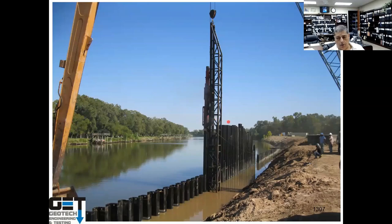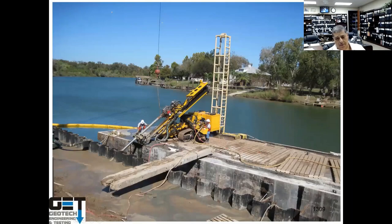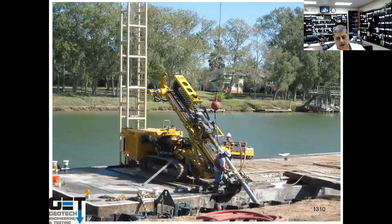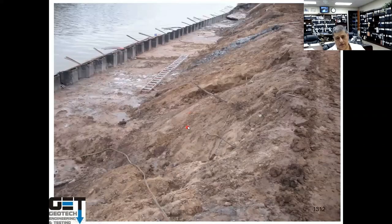This is a sheet pile wall going in at the Colorado River near Bay City. This is the STP site, the nuclear plant site. They had a lot of erosion on their channels, so they drove some sheet piling in there. This is the tieback coming in like that. You drill the hole and grout the tieback.